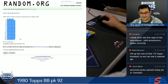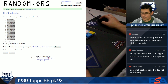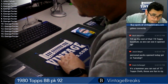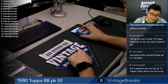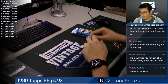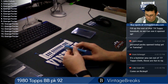Wow, John Elam gets the first card. Okay. Hey, Grant. Yeah, we have more. It's just that Layton's not here, so we can't replenish. So we have more, though. I'll be back over the weekend, I'm sure. George, let's find out. Let's get John out of the way. The rest are yours. The gum side is yours, John. First card.